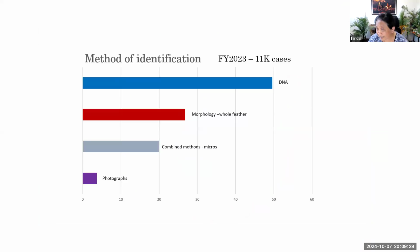There are 4 different methods, as Ingrid said earlier, and the DNA seems to do 50% of all the work done in the lab. That's mainly because what we get are little bits of things that are not recognizable. There are no whole feathers sometimes. Sometimes it's literally just dust that they scrape off the plane. Sometimes it's just tissue wipes. They can use anything from a credit card to you name it. We get all sorts of things that are sent to DNA.